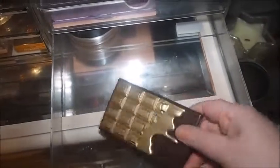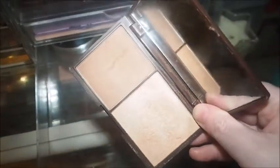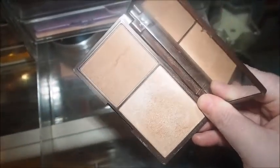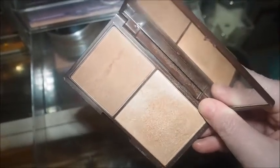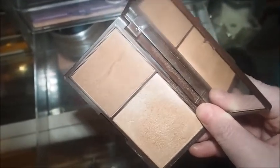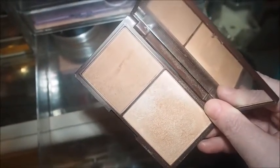And then in the last drawer down, like I said, I've been using this Revolution Bronze and Glow. Guys, this is absolutely amazing for the price. I think they're like $6.99. It's an absolutely amazing duo. I would highly recommend it, especially if you're fair skinned like me. That bronzer would work wonders on you, so that one's going back.